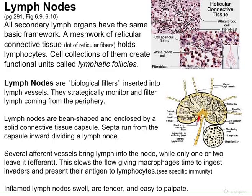And what that does, it slows down the flow of that lymph, and it gives the macrophages time to ingest invaders and present their antigen to lymphocytes. And then from that process on, we can have that specific immunity.